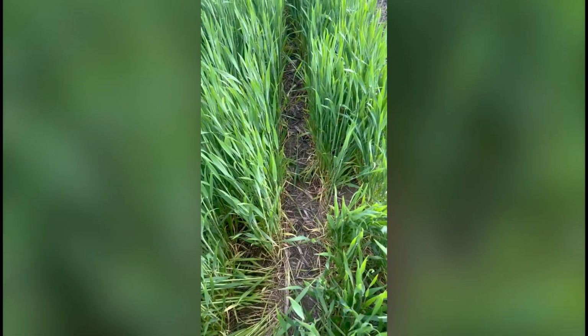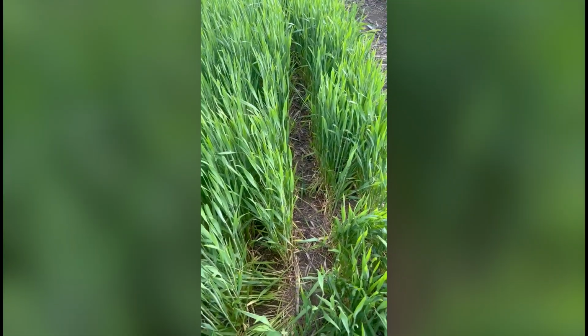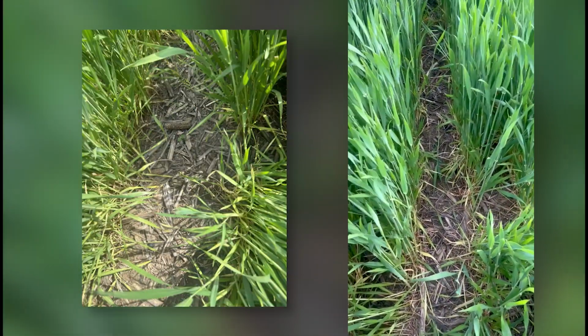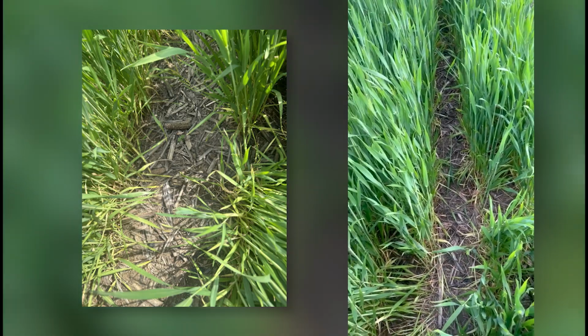But one thing to keep in mind, if this was a site with grass pressure, we probably wouldn't be as happy with this treatment because neither of those compounds are going to perform against grasses the way that Anthem Flex or even a Finesse would. But at this site where we're heavy on the chickweed and we're heavy on the henbit, it looked really good throughout the entire trial.